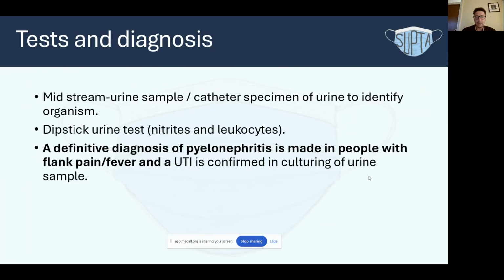For tests and diagnosis, we can have a midstream urine sample, and you want it midstream because that is the part where you most likely have the bacteria. Or you can have a catheter specimen of urine to identify the microorganism. You can also do a dipstick urine test to look for nitrates and leukocytes, indicating infection. That's a good way, and it's quick. And for a definitive diagnosis of pyelonephritis, it's the symptoms, which we just discussed a minute ago. If we have those symptoms of fever, nausea, and flank pain, those indicate pyelonephritis.